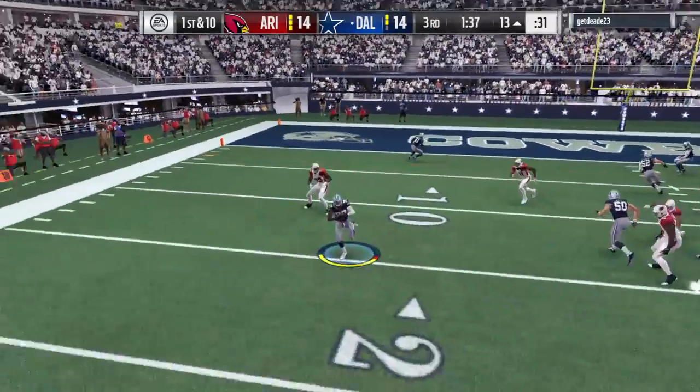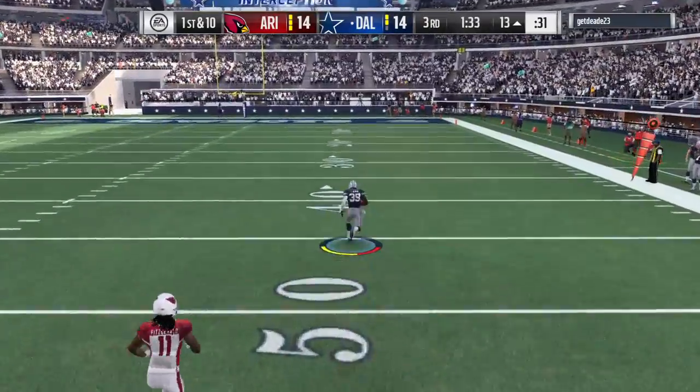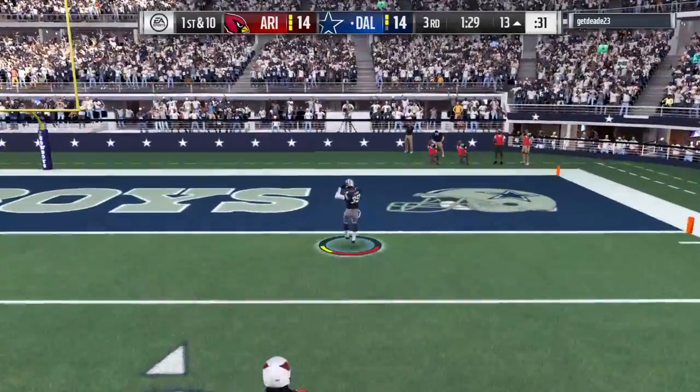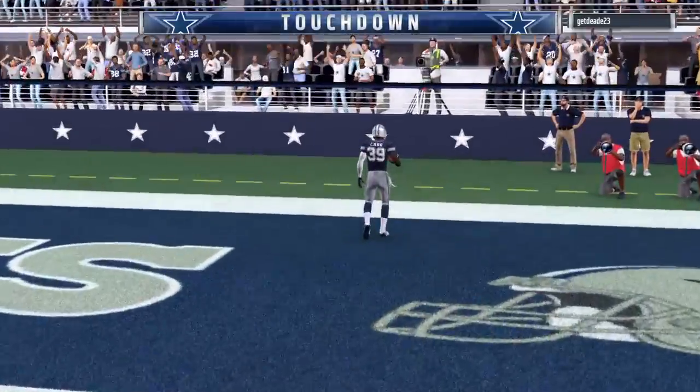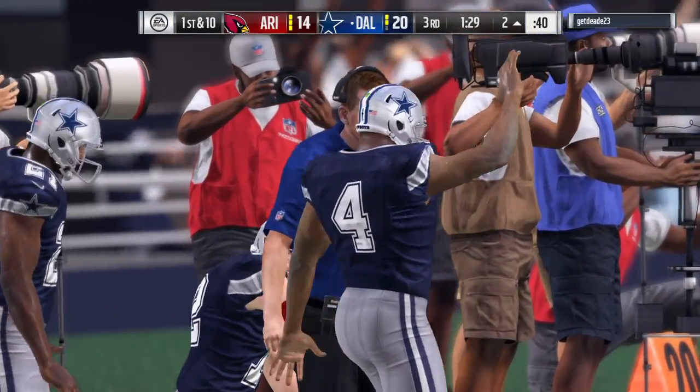On 1st and 10, it's Palmer, and now off to the races down the right side. Picked off by Brandon Carr, past the 20, and he takes this one back into the end zone. And the Cowboy defense has a touchdown.